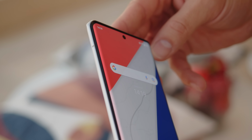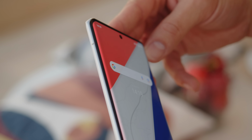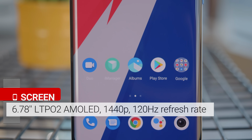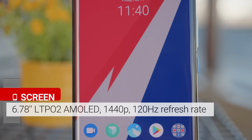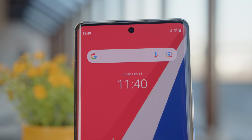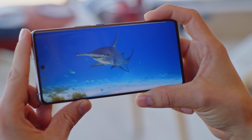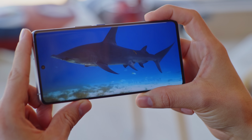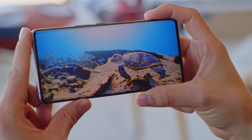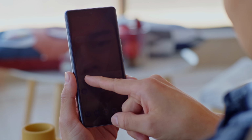The front of the iQOO 9 Pro also brings some curves. It's not a true curved display though. While the glass tapers into the frame, the panel underneath is flat. This screen is cutting edge. It's a 6.78-inch 2nd Gen LTPO AMOLED with a QHD resolution and 120Hz refresh rate. With a pixel density of almost 520 ppi, content looks extra sharp on the iQOO 9 Pro's display, and you get those deep AMOLED blacks too. There's support for 10-bit color and HDR10+, and colors can be very accurate depending on the color profile you choose.